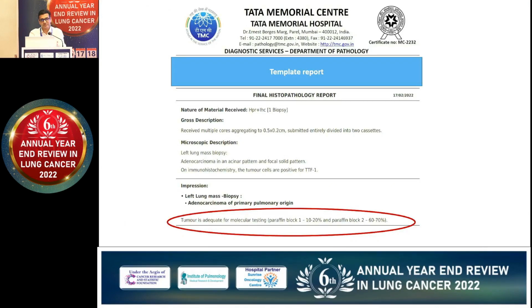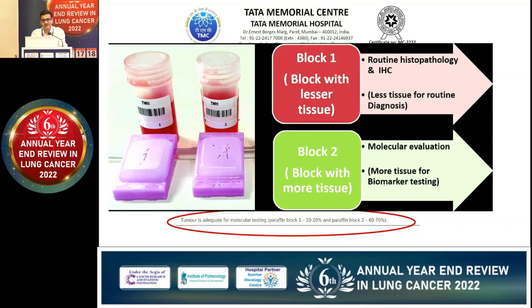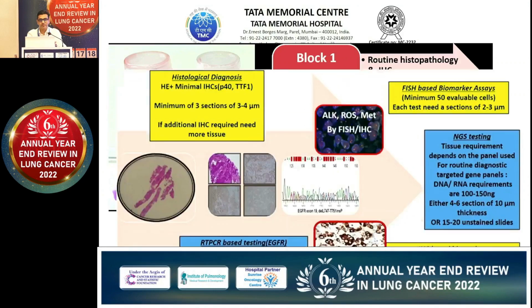Now we mention the tumor content of the tissue, so that even the clinician sitting in the OPD comes to know whether to repeat the biopsy or the procedure if there is a tissue which has a less amount of representative material. And it is also recommended that we divide the tissues into blocks: the block which has less tissue is used for the routine histopath diagnosis, and the block with more tissue is pushed to the molecular lab.